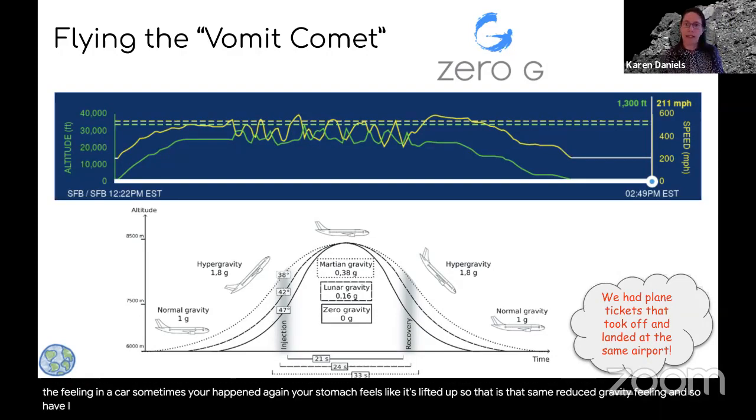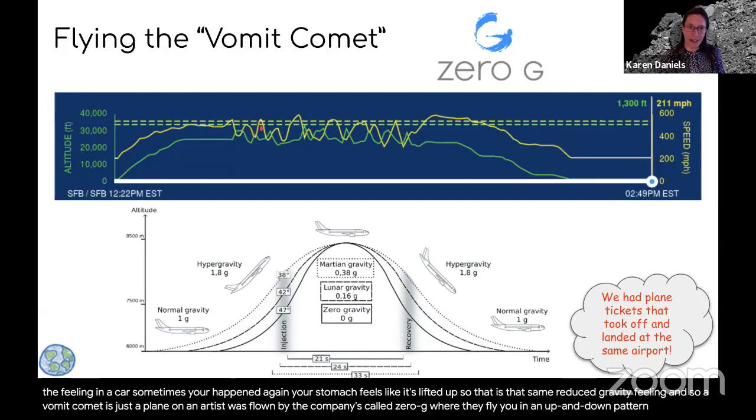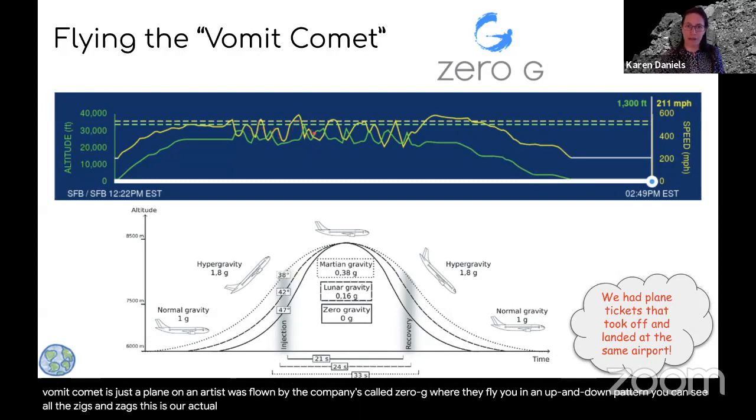And so a vomit comet is just a plane, and ours was flown by the company called Zero G, where they fly you in an up and down pattern. You can see all the zigs and zags. This is our actual flight path that I downloaded. Okay, we had real airline tickets. We took off and landed from the same airport.